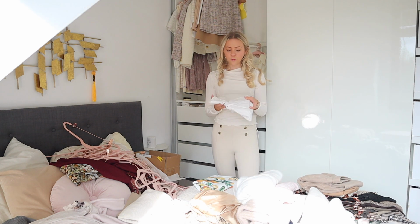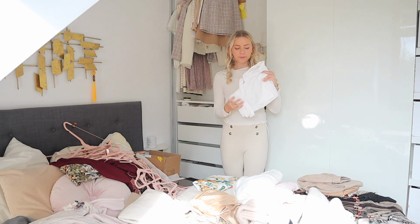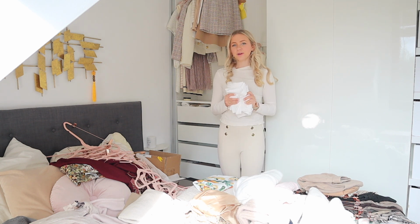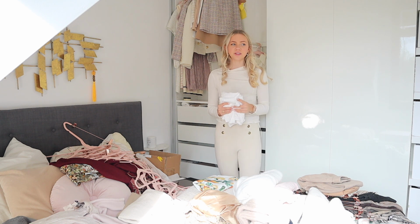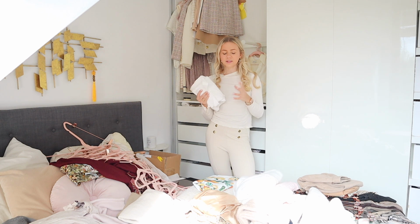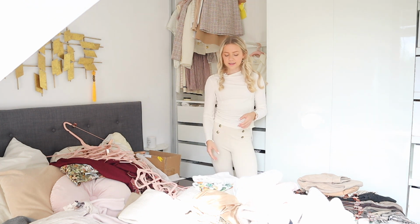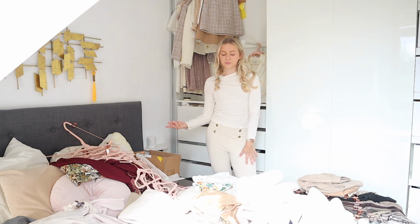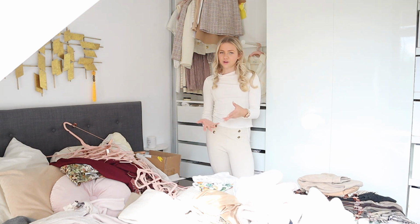Next up, a pair of white trousers. These are a paperbag style from Zara. They just feel a bit dated, and since I've been getting so much into tailored trousers, I just don't really feel the need to hold on to these anymore. I feel like the paperbag isn't really my kind of style, and I much prefer the ones with the front pleat. I've got beautiful ones of those, so no need to hold on to these.